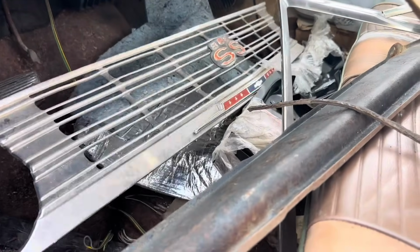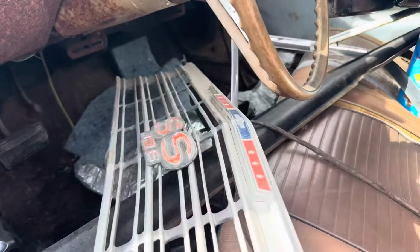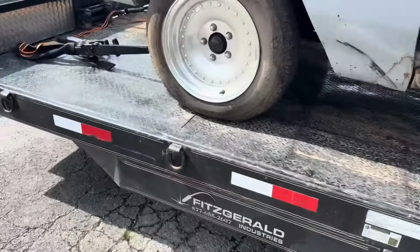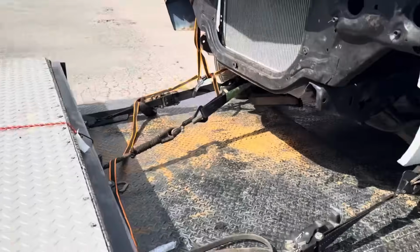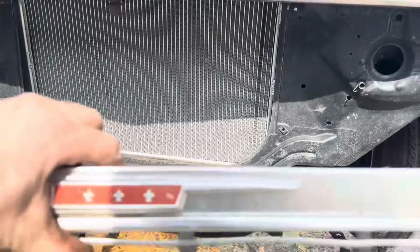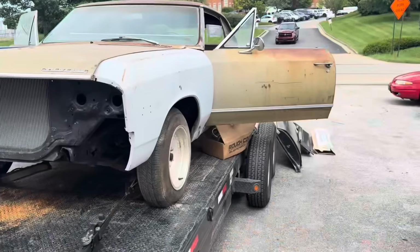Got a grill here for you. See if we can lay it up on there or not. I'll get back with you here in just a minute. We might get this up on there.